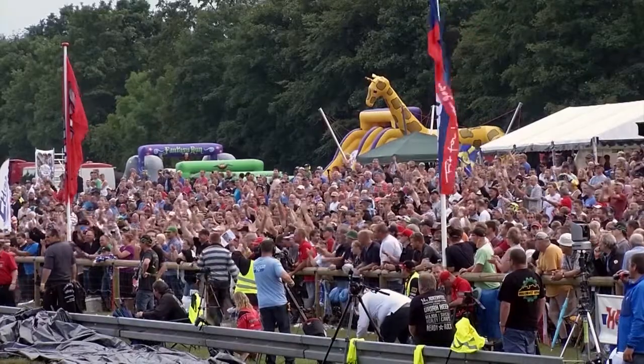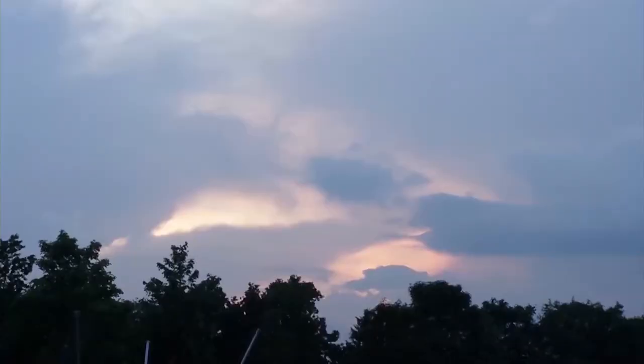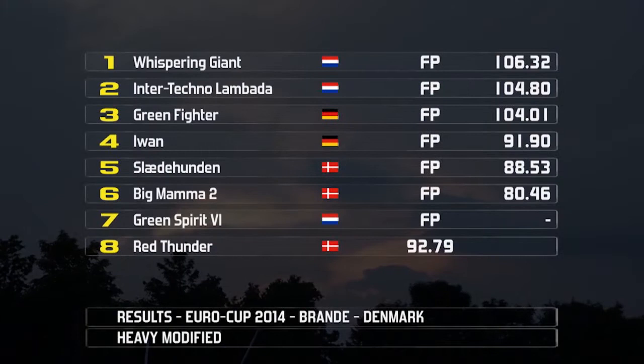That concludes the action from the 4.5 ton modified class. You can see the results there. Win going to Whispering Giant with a distance of 106 meters 32 in the pull-off. Intertechno Lamberde second, and Green Fighter completing the podium.